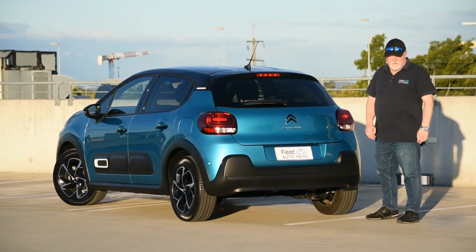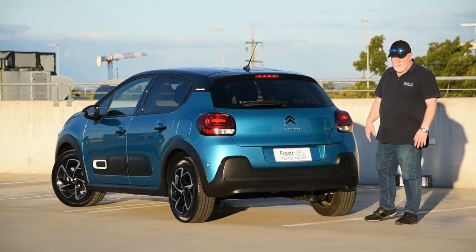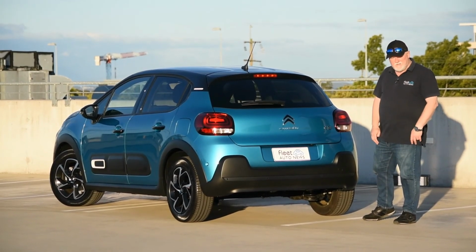From the rear, the C3 is just as pretty at the back as it is at the front. It's a real looker, and one which any person driving around in would feel quite proud to be seen in. It's a really stylish car.